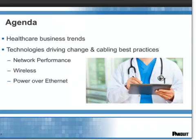For the agenda, first we'll take a look at some of the business trends in healthcare. What are the factors driving the need and the desire for more technology in a hospital or outpatient facility? After that, we'll discuss some of the technologies that are driving change in the healthcare environment and review the best practices for getting the most out of your cabling infrastructure. Our discussion today will focus on three areas: improving network performance, keeping up with wireless technology, and deploying power over Ethernet. There are certainly many other topics around structured cabling that we could discuss, such as security and cable management, but we just won't have time to fit it all in today.